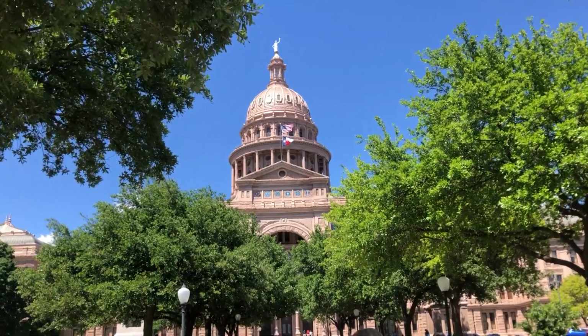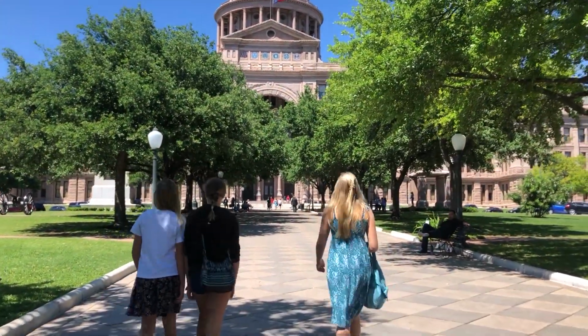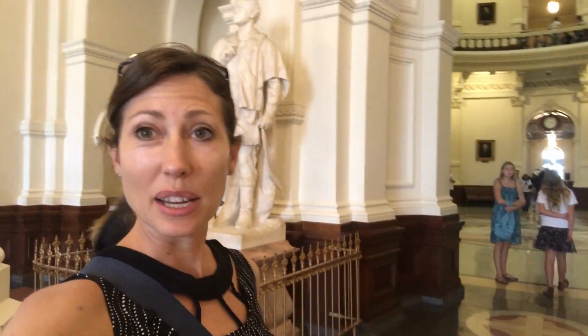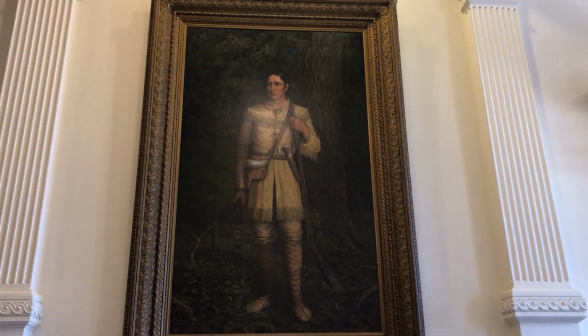And behind me is our Congress. So you could just walk through all the Congress buildings here. It's quite interesting. We just saw a really nice painting of Davy Crockett. For those of you who don't know him, this is David Crockett, king of the wild frontier. There's even a song when we were kids that we used to sing about Davy Crockett.